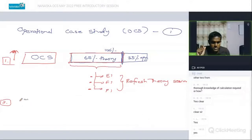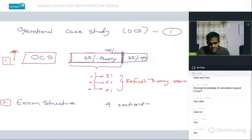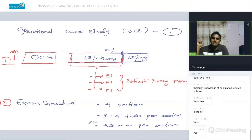In terms of your OCS, this is your exam structure. You will have 4 sections, and maybe 3 to 4 tasks per section, and you have 45 minutes per section. So this is the structure of your exam. You have 4 sections; in total, it's a 3-hour paper. In each section, you have about 3 to 4 questions to answer, and about 45 minutes for each section.